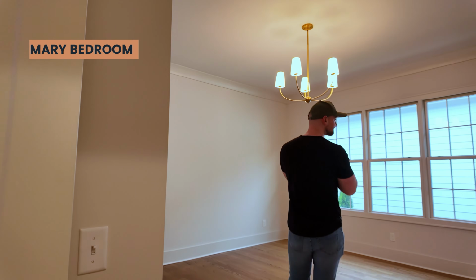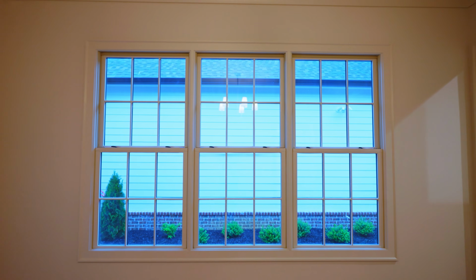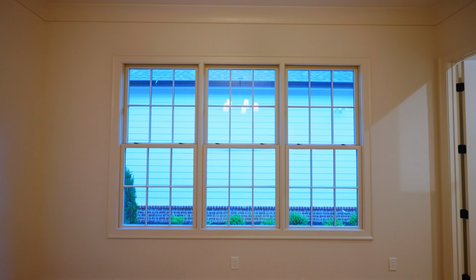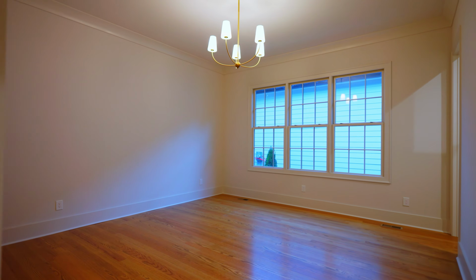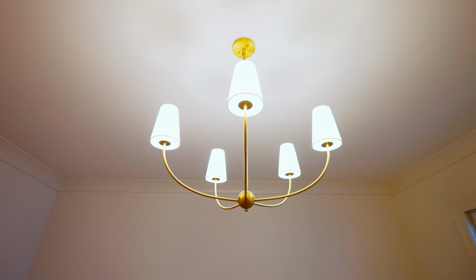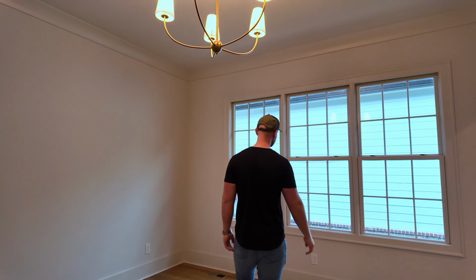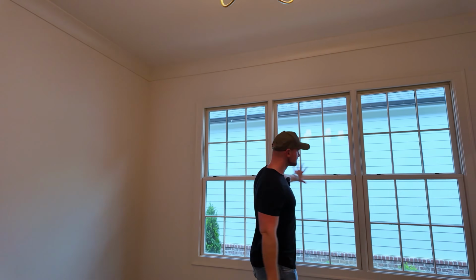Now back to the primary bedroom. Again, big windows right here, so to let in all of that natural light. The cool thing too, they actually thought this place out a little bit. It's obvious that a lot of the houses are very close together, but if you come with me, there are no windows on the other side, on the other house, right?